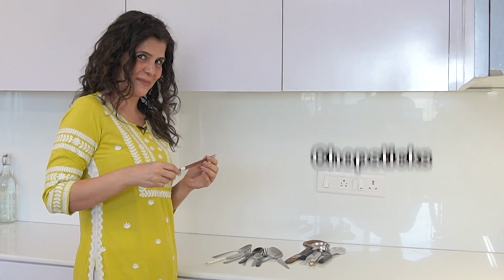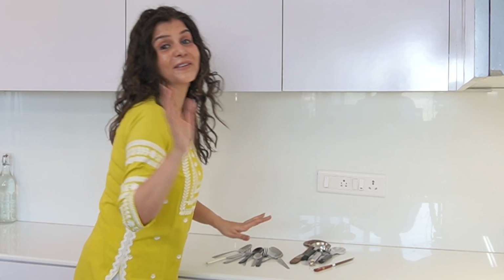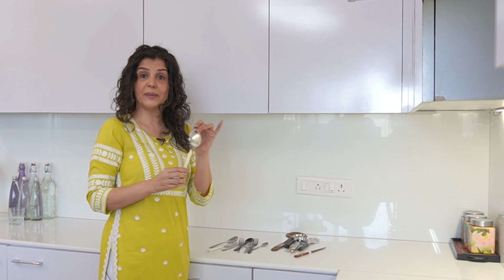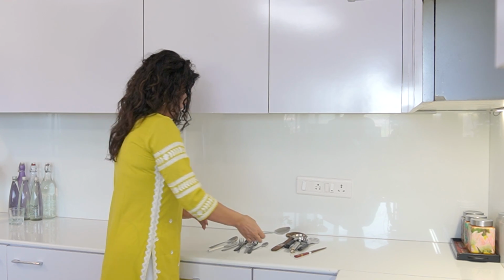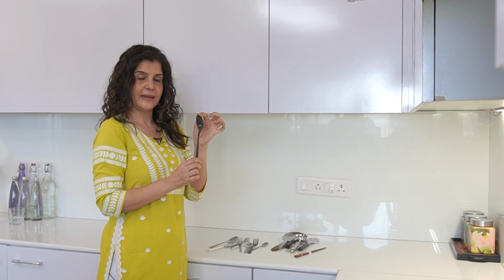You know how to use them sometimes, do you? I'll teach you in another video. Tell me if you want to learn how to use chopsticks. Okay, I have a lot of spoons here. This big one is used for serving. On the dining table inside the dish, you can put either this or even something like this.